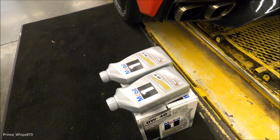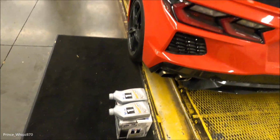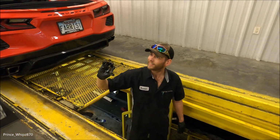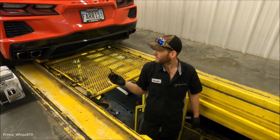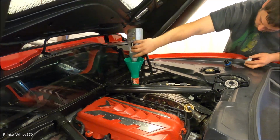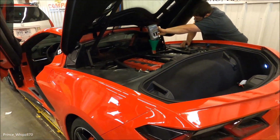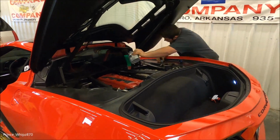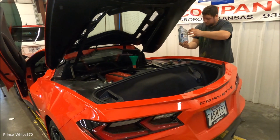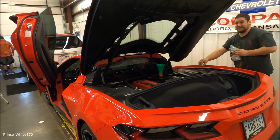Mobil 1 full synthetic, 0W-40. Yeah, you got the fresh oil. You know how the other one has two plugs? Yeah, that's all in one. Good and thirsty. You're just real thirsty. Well, it takes, what, 7.5? 7.5 bottles of liquid gold.